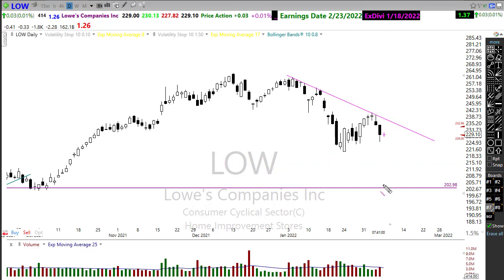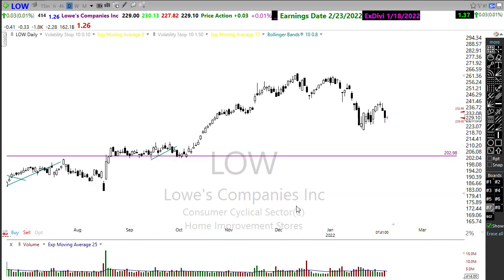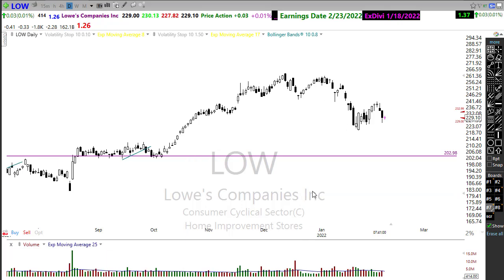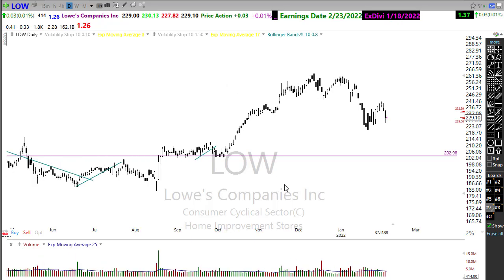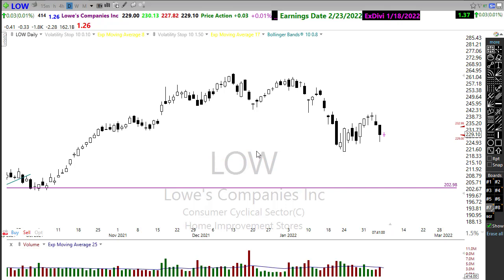Lowe's also showing that potential failure pattern. And I think we may be seeing a little bit of concern in that housing industry. So if you're looking for some short trades, you might want to look at some of those housing areas of the market for some potential short trades, because I think we could be seeing a slowing there in that environment. So watch those closely.